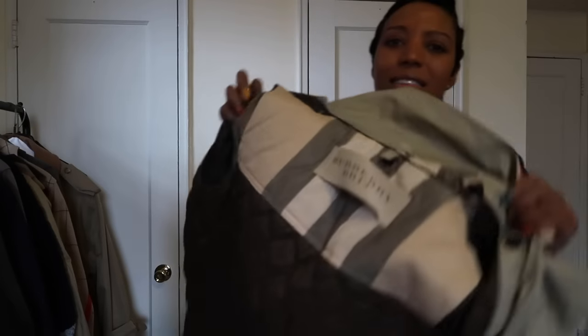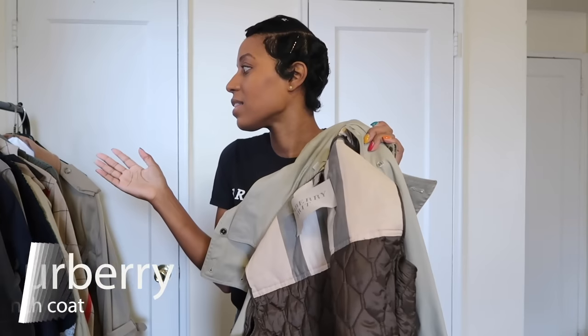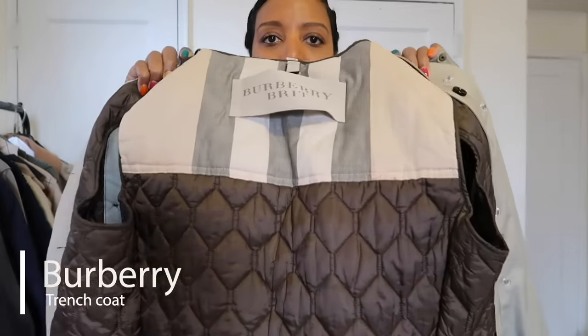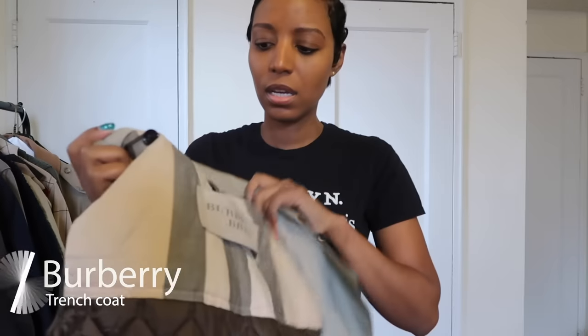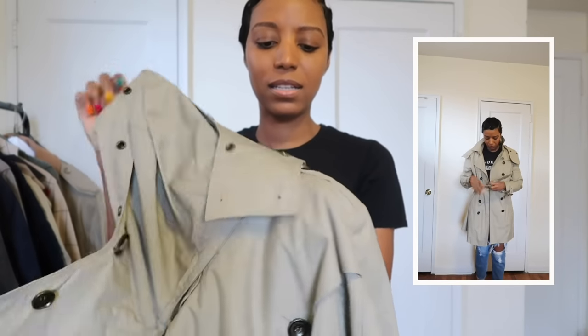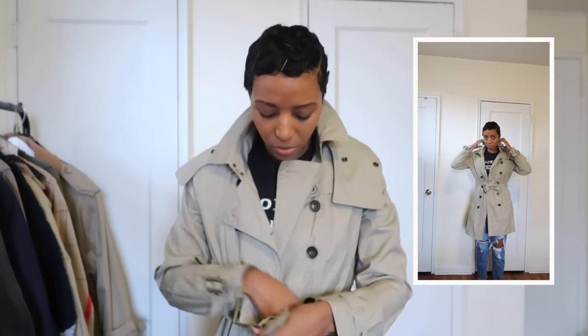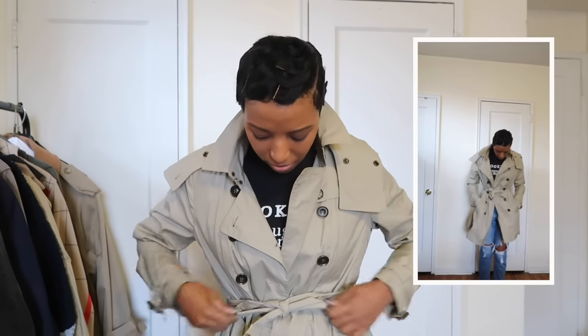Speaking of Burberry, I have one more. Okay, this one I got from the outlet. I think I paid around $400 for this one. You can see they're all the same brand, but they're different. This one has the quilted inside. This is a little bit heavier than the rest. And I love that this had the Burberry on the collar behind. The hood is one that you can put on and off. And this is short, so that other one is a longer one. They're all different lengths.